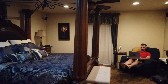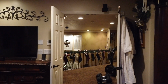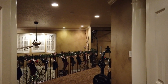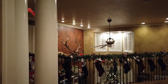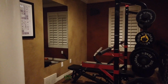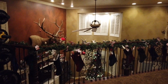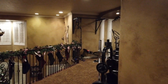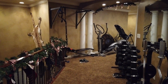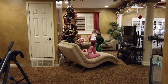The master bedroom actually walks out into what we set up as a gym or a workout room. So we set up the workout room so that we could work out with our kids and kind of teach them how to stay healthy and exercise and spend time with them. Kind of our way of spending one-on-one time with the older ones. And it looks out over the family room. It wraps back around to the game room area.